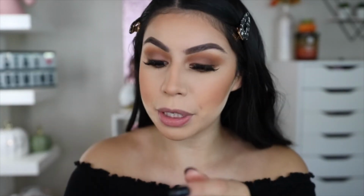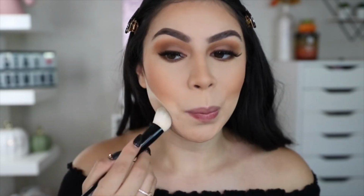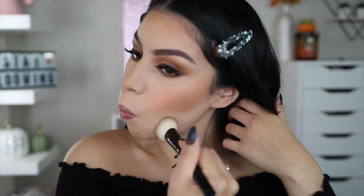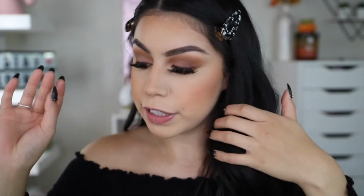Alright, so now I'm going to take this crown brush. It just says crown on it. There's no number. And I'm just going to blend out the translucent powder. Okay, so we're almost done. We're going to get to the fun part very soon.